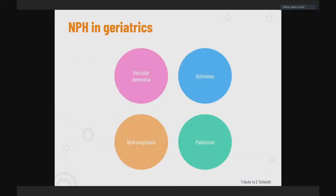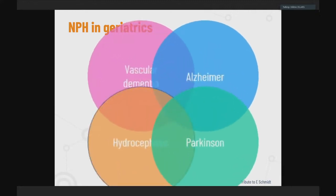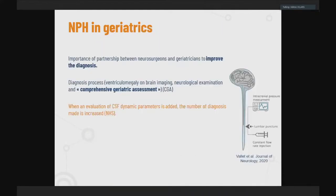Because the reality we are facing is complex, with differential diagnoses: vascular dementia, Alzheimer's, of course, hydrocephalus, and Parkinson's disease. And moreover, there is a lot of interplay between those nosographic entities. And it's much more complex. This is supported by evidence: protein abnormality, neuron loss. We are discovering now that the subject often has many causes of his neurodegenerative symptoms, cognitive dysfunction, gait disturbance.